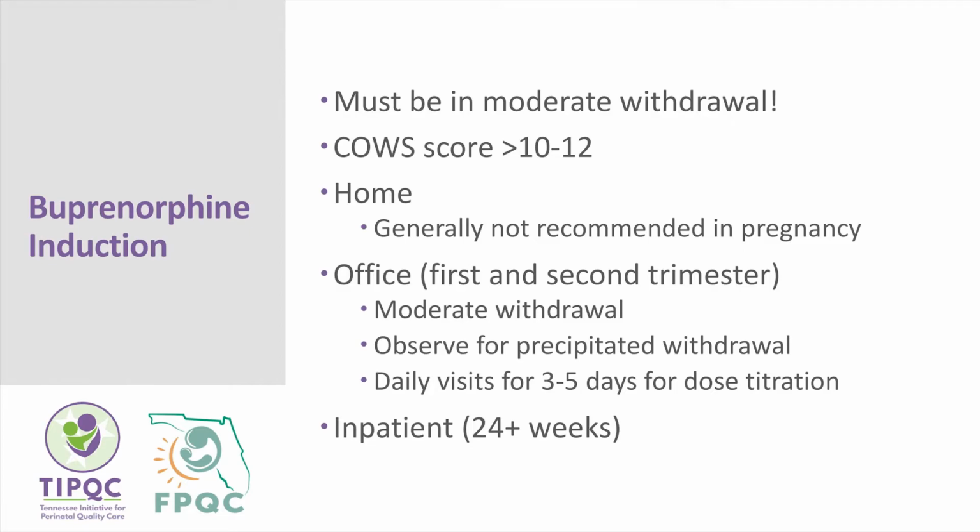Where do we start this? Home induction is generally not recommended in pregnancy. Often induction can be done in the first and second trimester. However, a patient must be in moderate withdrawal to give the first dose of buprenorphine. Generally, this requires daily visits for 3 to 5 days. For a hospital induction, this is recommended for either an unstable patient or someone at 24 or more weeks gestation. This is all dependent on what is available in your office setting and your community.